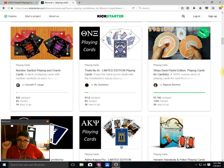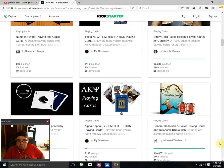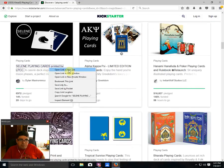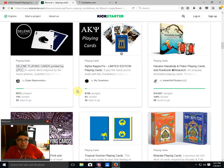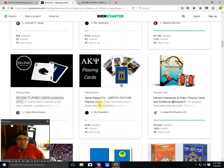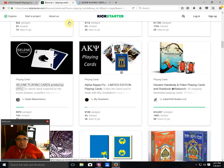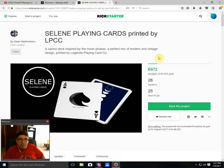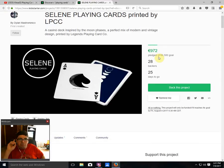Stripey deck, Pastel Edition by Baptiste Bloom is funded 25 days ago. I like it. Pretty cool, colorful deck. Nice custom faces. And then we move on to this one. Celine playing cards to be printed by Legends by Dylan Mastrominico. It's 14% funded, 25 days to go. It says it's a casino deck, or casino inspired deck. Actually, it says it's a casino deck inspired by the moon phases. Except casino decks don't look like that.